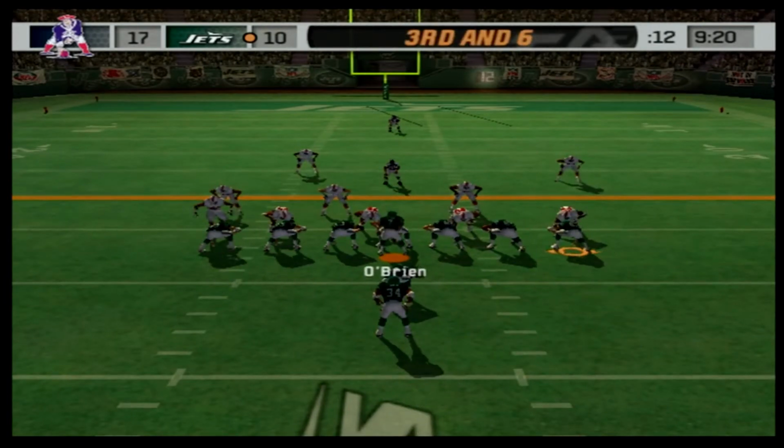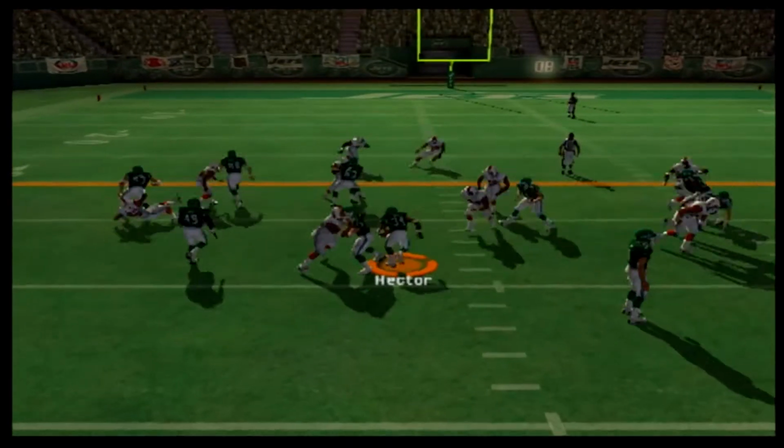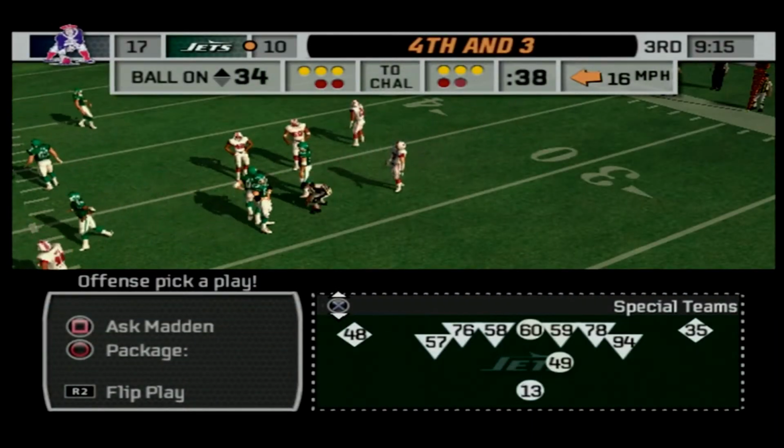New England comes out in a 4-3. Number 82 moves in motion. Tosses it out to the left. Owens is there on the stop. They don't make it to the marker, but they could try a long field goal.